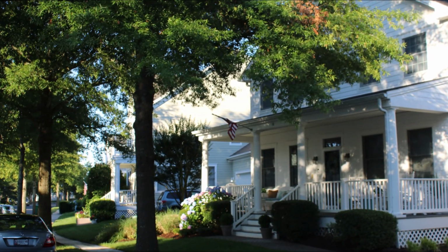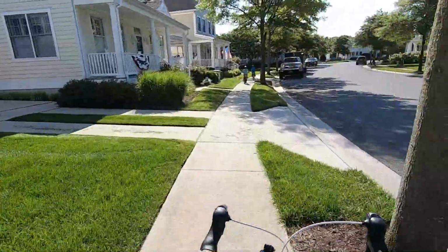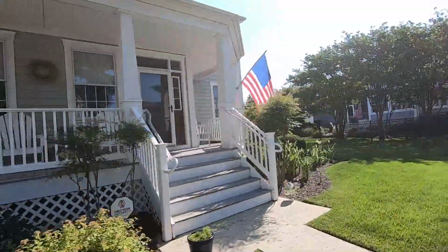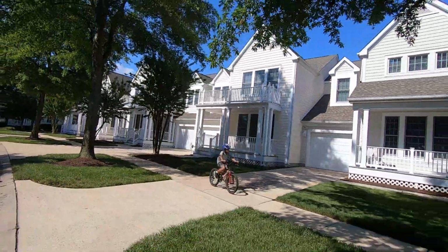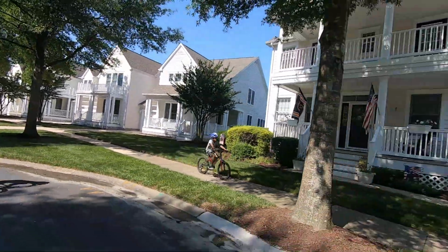Definitely recommend calling ahead to the pavilion and finding out if the shuttle bus is running, because if you had plans to maybe have one person take the car and go to one location and other family members would go to the beach, if the shuttle bus is not running, it's not an option. So definitely call ahead. That was probably one recommendation that I'd suggest.